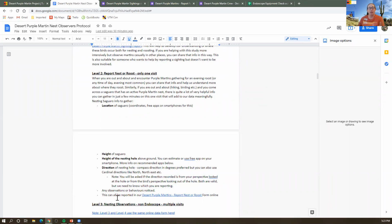Is it the direction of the hole? Like if you are standing in front of the saguaro and you're using a compass app or your compass, and you're standing directly in front of the nesting hole, are you measuring the compass direction between you and the hole, what direction you're facing as you're facing the hole? That can often be a lot easier to document than the other option. And it's fine. Either is fine. So the other option would be, if you're imagining the little purple martin looking out of the hole, what direction is she facing? So either is fine, but I need to know which it is.